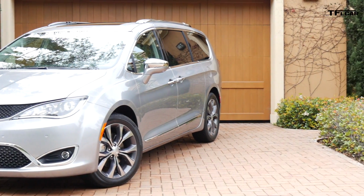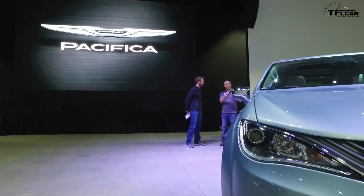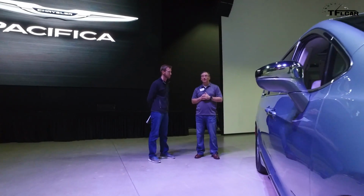We saved 40 pounds on the vehicle just by going to aluminum sliding doors on both sides. Each door or? Total for both doors. Okay. Both doors combined, it's about 20. That's about 20 per slider.